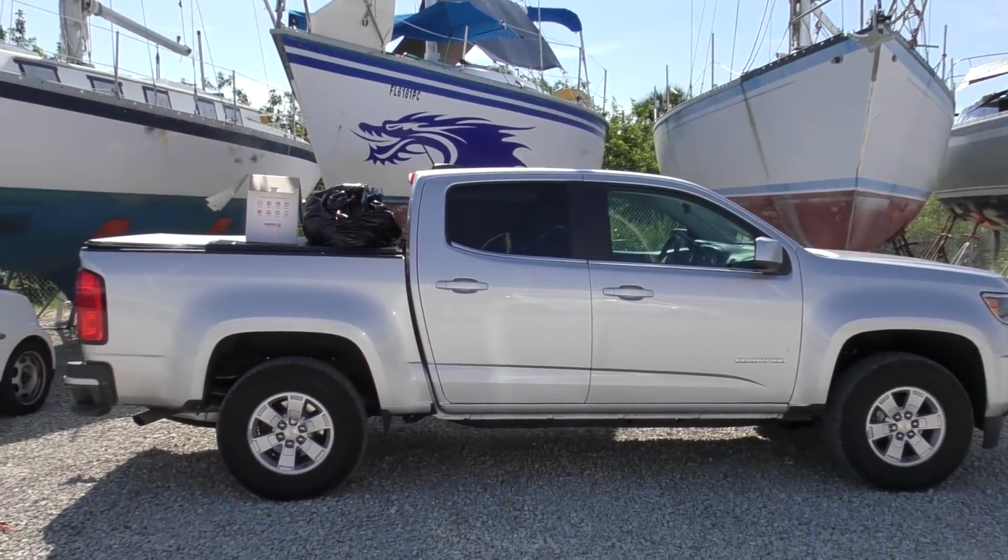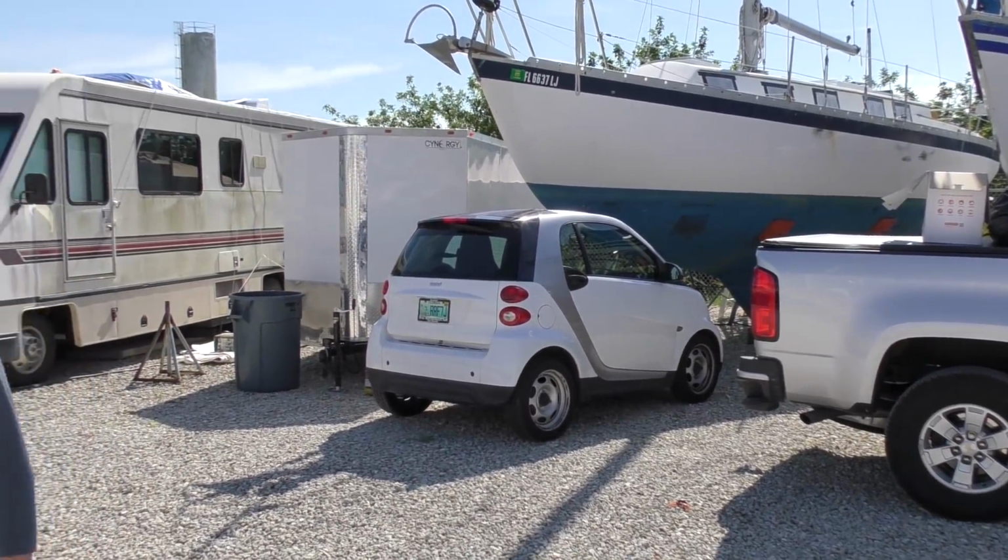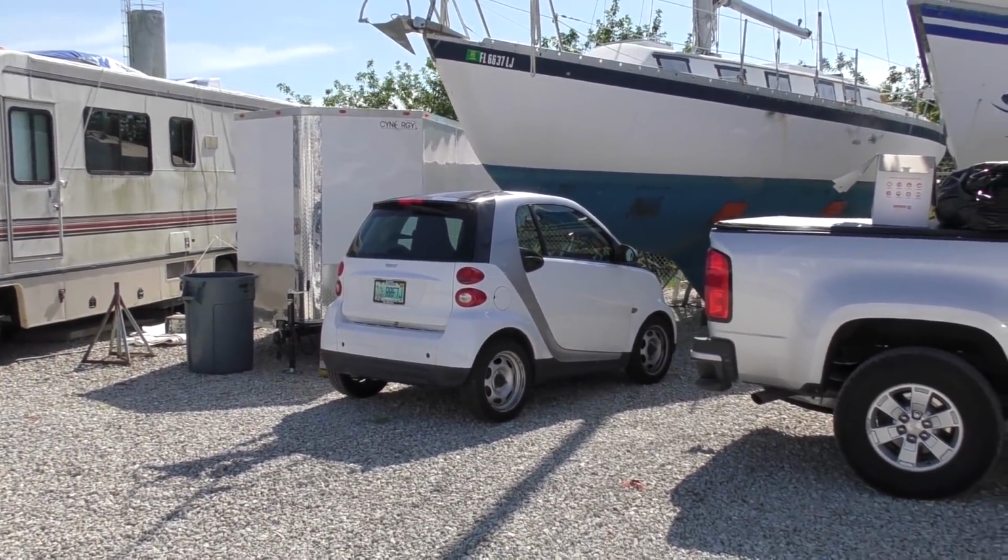Here's the truck, and then the boat, and then the smart car, and the trailer. So you might ask, what's the deal with that smart car? We haven't seen that yet. I thought you guys only had one car, and I forgot about that. Yeah, we did only have one car, and it was actually working out pretty good.